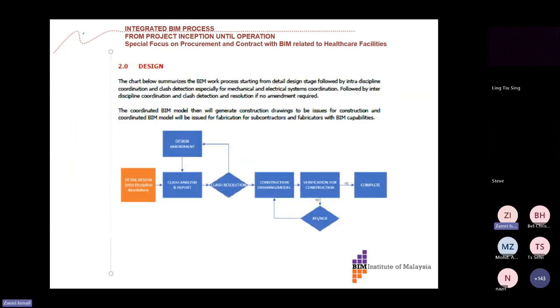Okay, this is in brief the BIM process at design stage, or we call it the coordinated BIM model, which will then generate construction drawings to be issued for construction, and coordination at LOD 400 for subcontractors and fabricators.